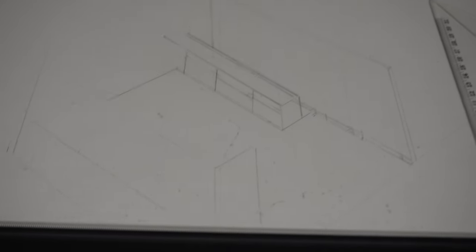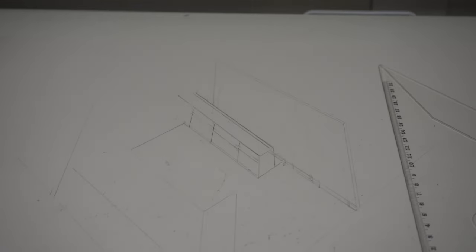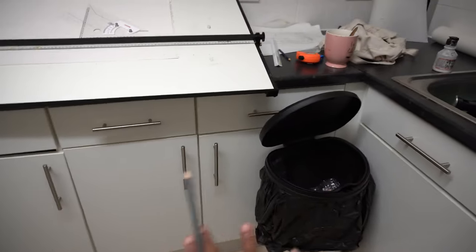Can you guys even see what I'm doing? Let me try and see. This will be here. Oh, actually, I can show you guys what I'm drawing from here. So this is the part that I'm drawing. Guys, please don't mind all that. I've got my coffee going on, I've got everything. So this is the cabinet that I've drawn. So I'm gonna do this side.